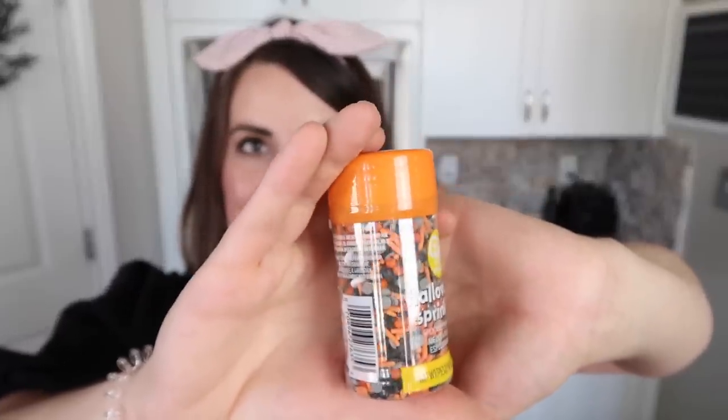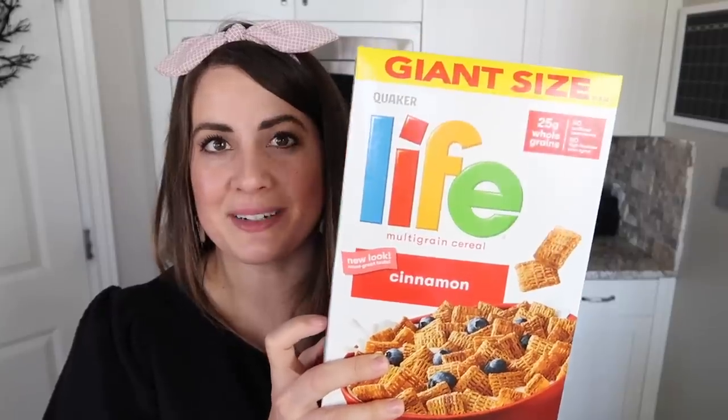We have never gotten these before, but I just happened to see them and thought these would be so fun in one of the recipes that I'm sharing today. We also got a little bit of just cold cereal. So one of our favorites is the Cinnamon Life. I feel like this is always a staple in our house. And then these ones I've never seen before.